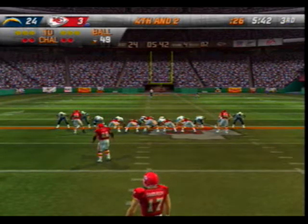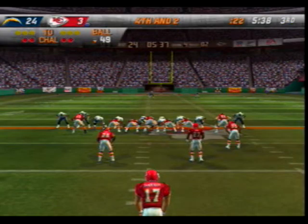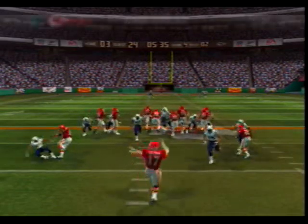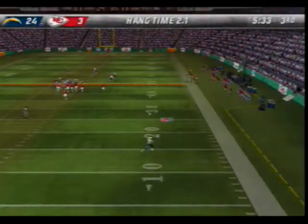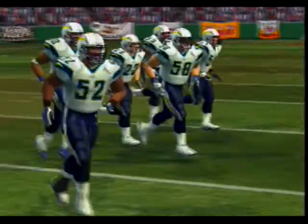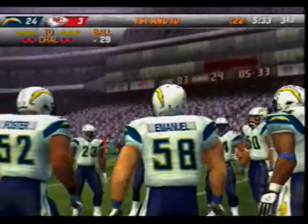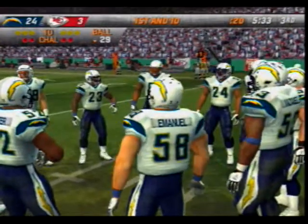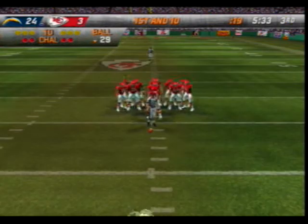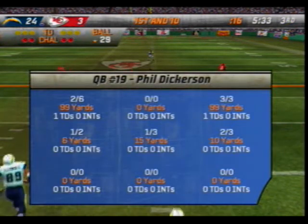Number 17 comes into the game for the punt. Campbell into return. They'll spot this one where it went out. First ball on their own 29. Ball on the 29-yard line.